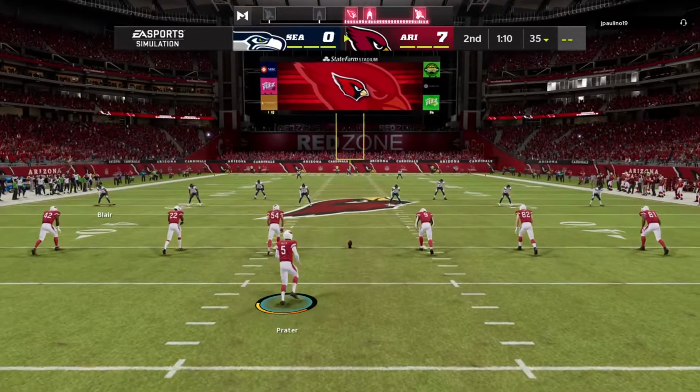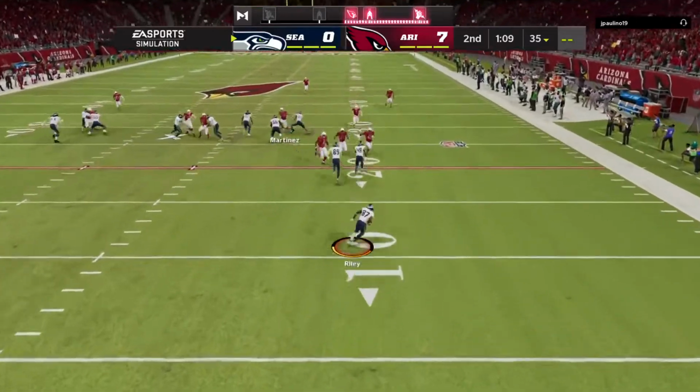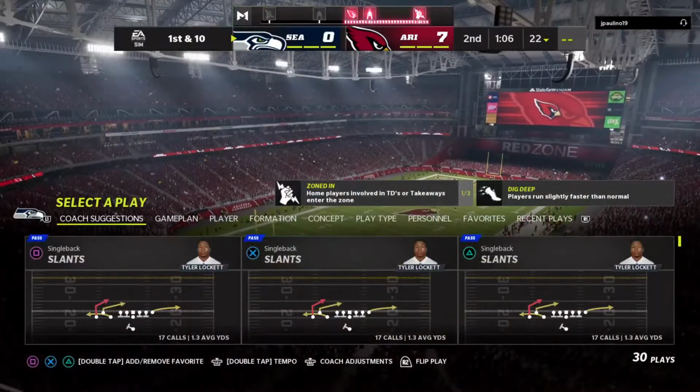After the touchdown, out is Prater to kick. Taken in at the 3. And he returns this to the 22.